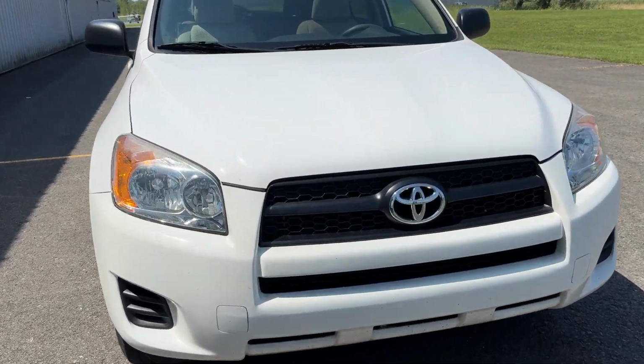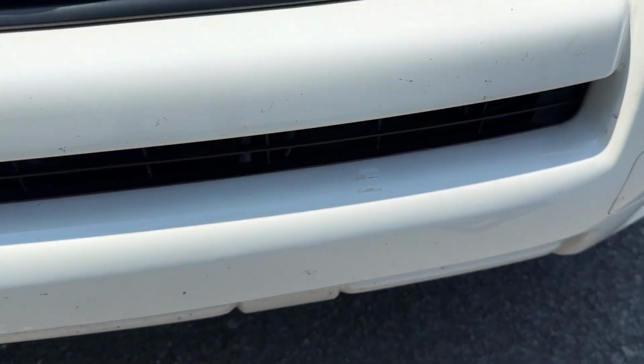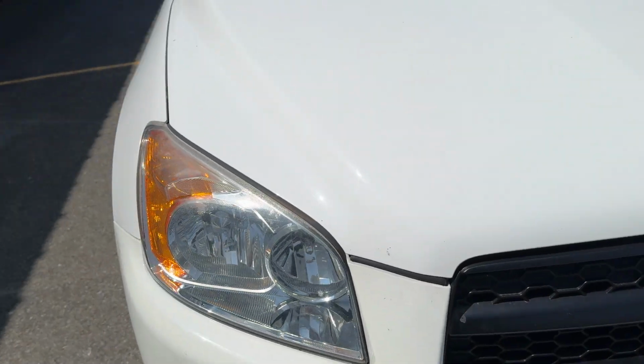We'll start up front with flaws. There's like a little touched up scratch right there. I'm not sure if you can see that. And there is a stain. It's very small. There's a stain there and a slightly bigger one from tree sap. And other than that, it's just about perfect up front.